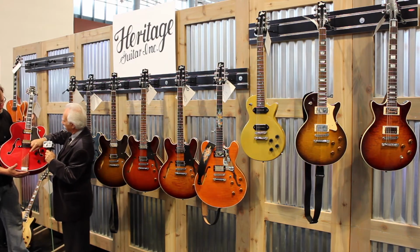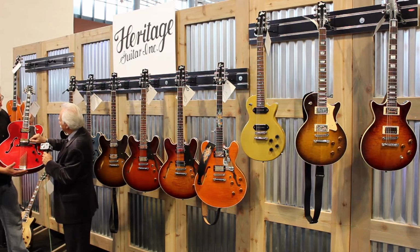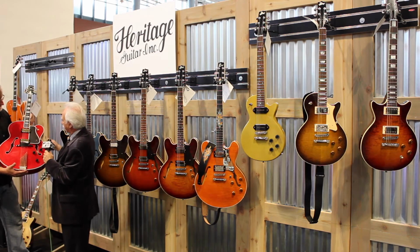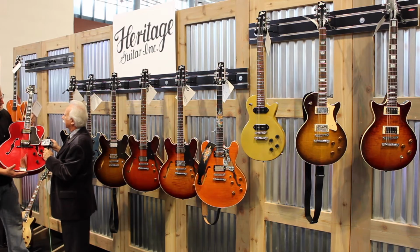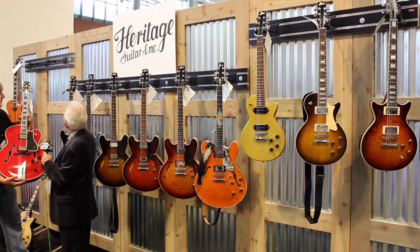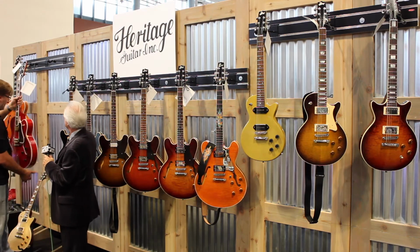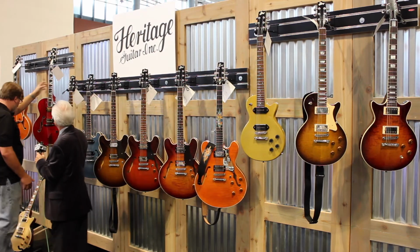Yeah. And you can set the tension for your playing condition, whether you use a flat wound string or a round wound string. You can play Chet Atkins on this. You can play rockabilly. You can play jazz. You can play country. This guitar is very, very versatile. What a beautiful, beautiful guitar. I pretty much want every guitar in this whole booth, honestly. This has been my favorite booth that I've been in so far this week.